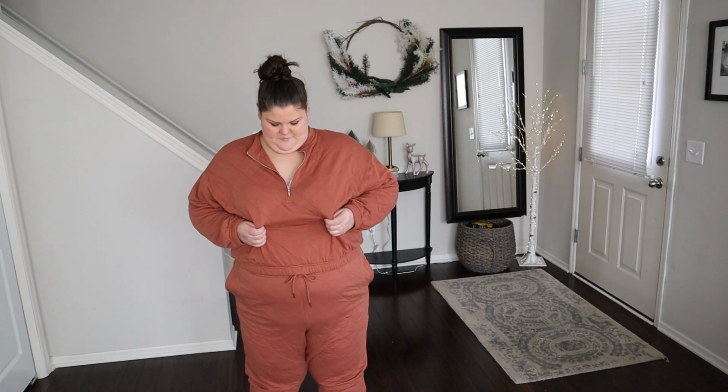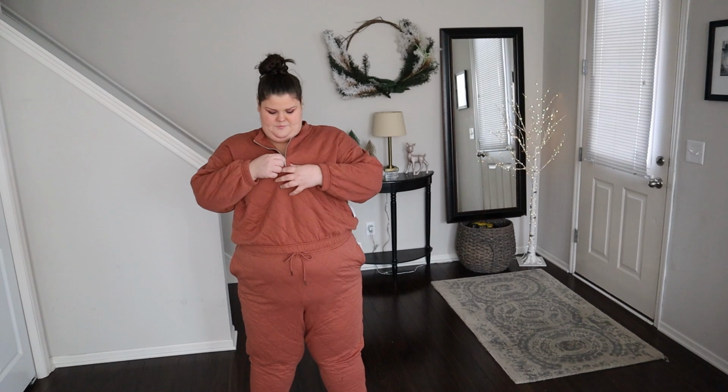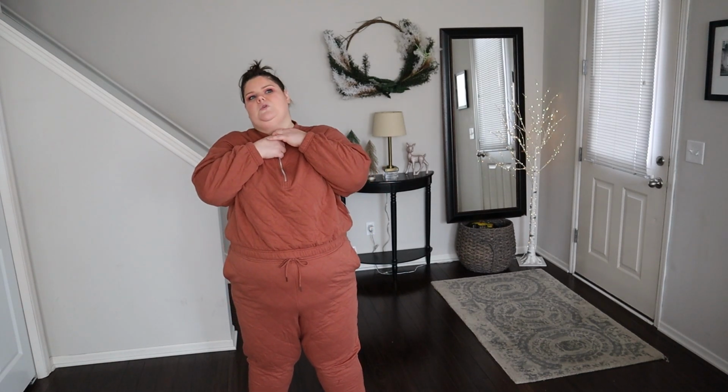I'm wearing a 3X in the color Dateline, and it is a cotton spandex fabric. So the fabric is so soft, it's a little bit plushy, there's definitely stretch in it, and it's got a long sleeve with elastic at the bottom. It is more of a cropped length, hitting you right at the waist. And you have this zipper detail that you can make it kind of like a closed up crew, or I like to unzip it, and you can wear it kind of open, half open, that type of thing.